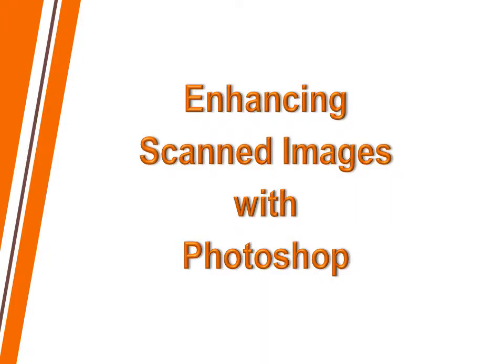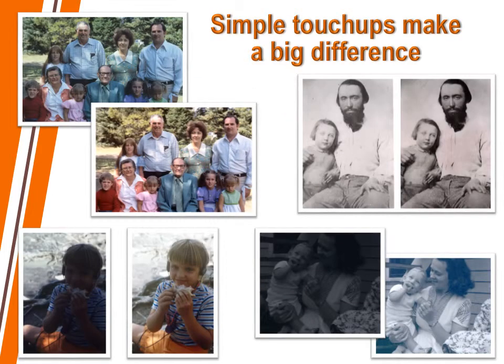Sometimes the quality of your scan is less than perfect. It can be enhanced, so don't get discouraged. Touch-ups do make a difference. Here are some before and afters of some scans that have been touched up.